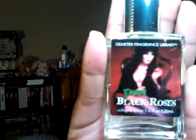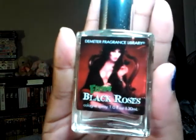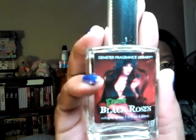I do have another one. My mom bought me more than one, so I kept one I use, and I have one that I keep as part of this collection. Another thing my mom got me as a gift was, I showed one of them, I think it was the zombie one. This is Elvira's Black Roses. Oh, here you go. Elvira, Mistress of the Night. There we go. And this is from the Demeter Fragrance Library.